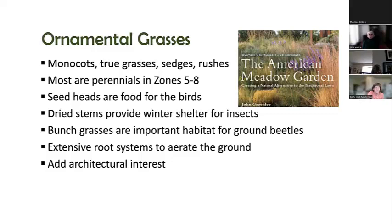Bunch grasses are important habitat for ground beetles, another very essential part of our environment because they break down the soil. They break down rotten wood and create soil. Extensive root systems aerate the ground. And my least favorite reason is architectural interest, but I felt I had to add that.